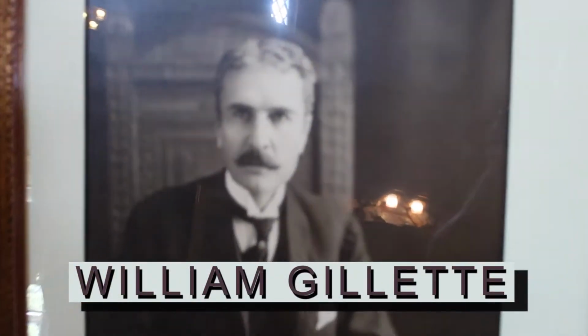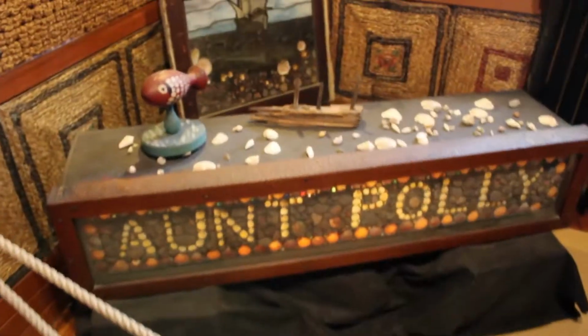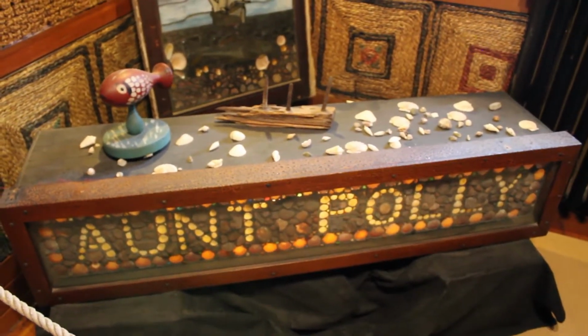Now that secret door that woman was talking about was so that way he can make quick escapes and to also surprise his guests. Even though he was tall, he loved creeping up on people and spooking them. Seemed like a fun guy. These are artifacts from the boat that he lived on for 5 years while the castle was being built. He used to call Gillette Castle Seven Sisters.